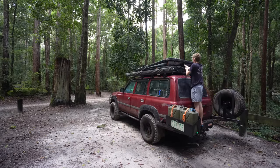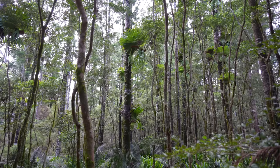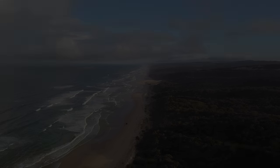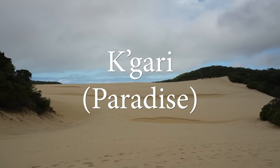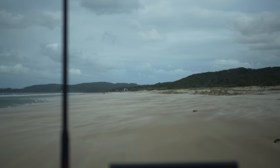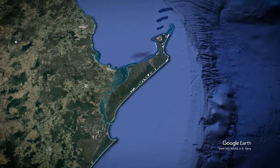After packing up, we were really keen to check out Central Station. And I think this is a great time to tell you guys some of the history about Fraser Island. Fraser Island, or as the Aboriginals called it, K'gari, meaning paradise, is estimated to be millions of years old. Molded by years of wind, ocean currents, and waves, it's the largest sand island on the planet.